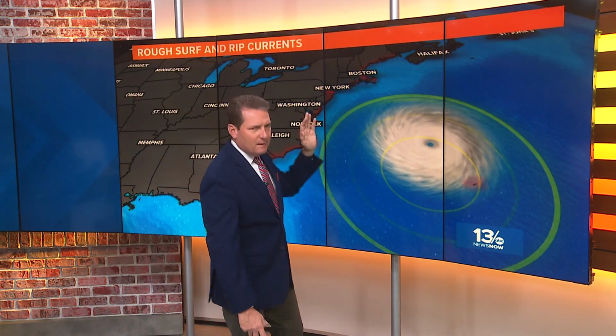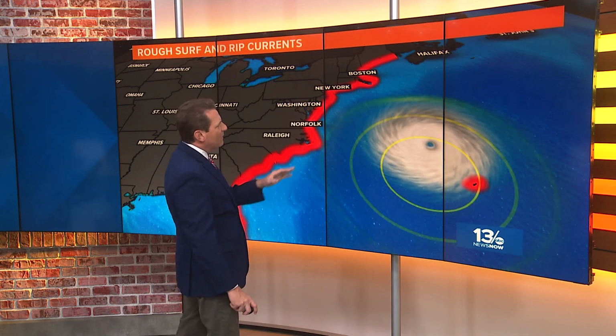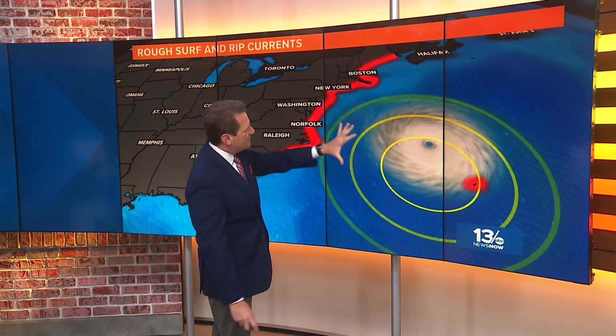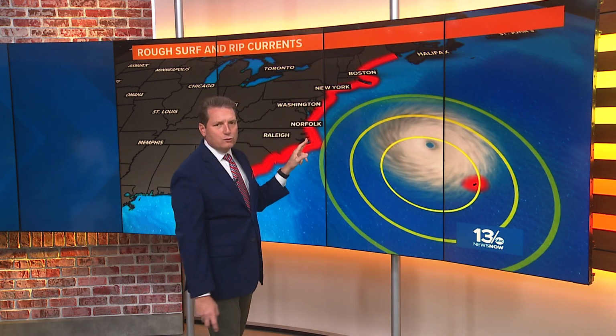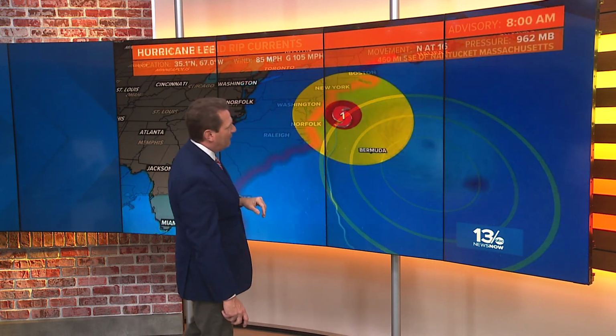All right, with Lee, keep in mind, even though the center is passing well out to the east of us, we are seeing a lot of swell developing out from this and pushing towards the coast. So we've got some rough surf out there and a high threat of rip current. Just wanted to give you that heads up.